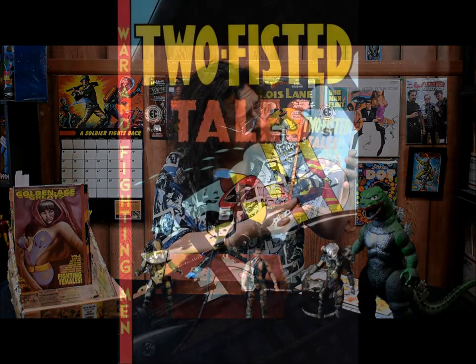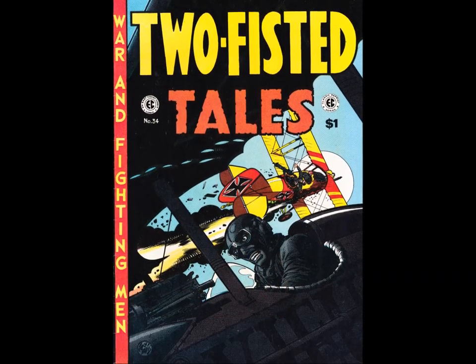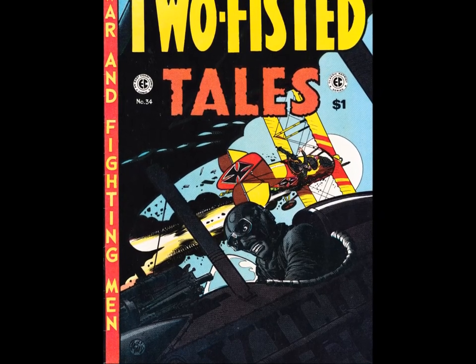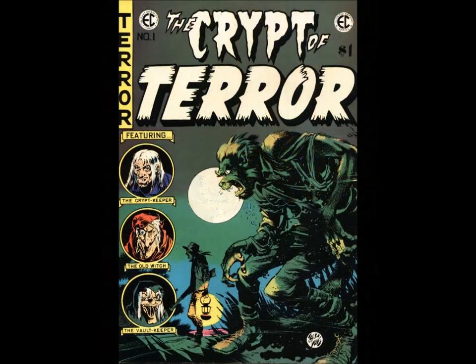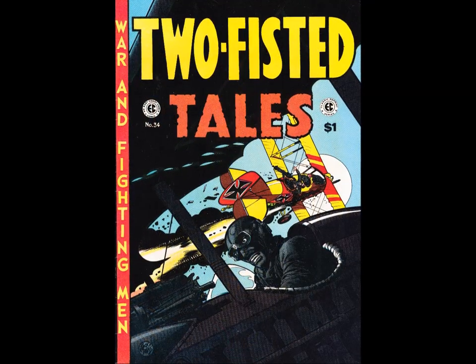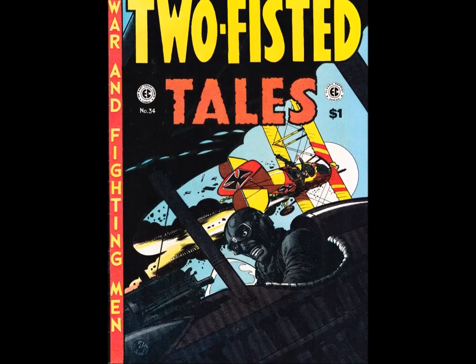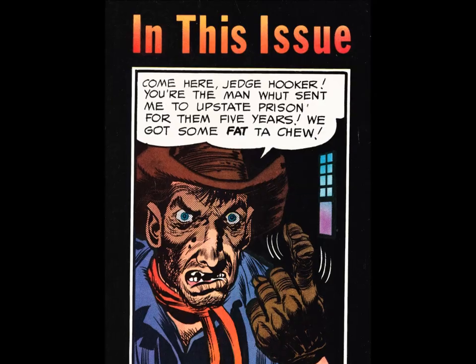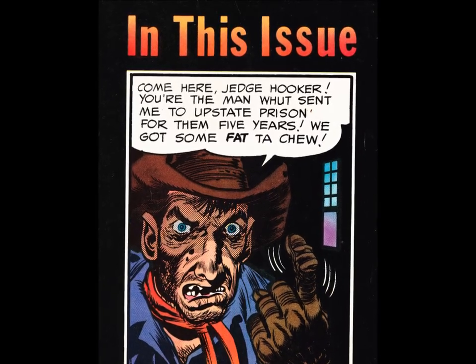Now, talking reprints, East Coast Comics was offering them a decade before Eclipse or any of those other companies. They brought us these EC Classics in the form of Two-Fisted Tales. Every month, East Coast Comics would reprint a different EC title. And so this is number 34, and it features war stories and some westerns. Check out this ornery varmint. He looks like Bad News, that's right.